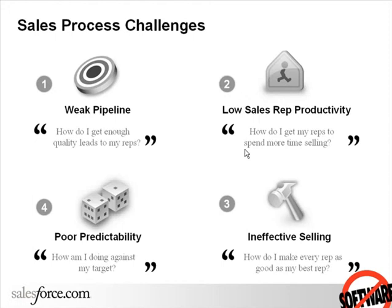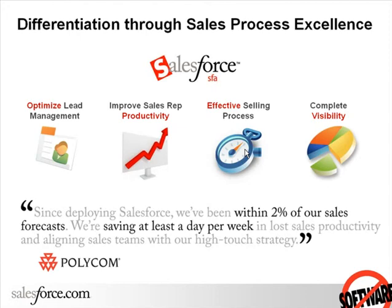Inefficiencies here result in poor revenue predictability and, for manufacturing companies in particular, in unreliable demand signals for supply chain planning processes. We'll talk more about that issue later on in this discussion. A key reason for Salesforce SFA's market leadership and success is the business value it brings to sales organizations. Salesforce SFA not only provides a powerful solution to these commonly found issues in a company's sales processes, it's also a key enabler for a level of sales process excellence that allows an organization to differentiate itself from its competitors.